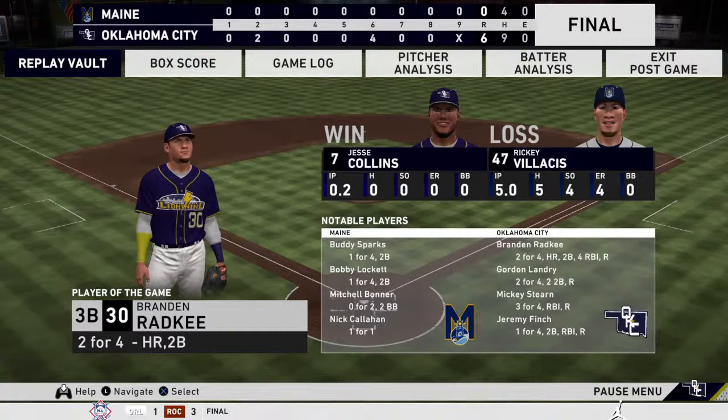Here now is our final line score. First, for your victorious home team, 6 runs, 9 hits, no errors. They left 5 men on base.